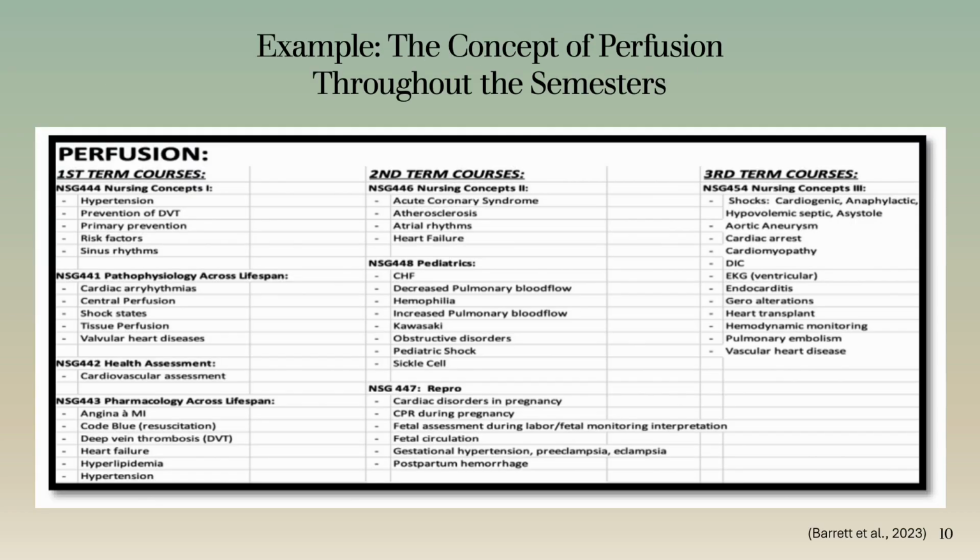This table is a great demonstration of how concept-based curriculum works. I took it from another nursing program, and so their information is available in my sources, but it's Barrett et al., 2023. So what this is showing again is this overarching concept of perfusion, and now we can see inside of here the different exemplars of that, right?